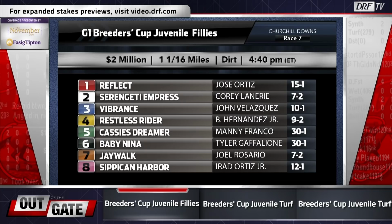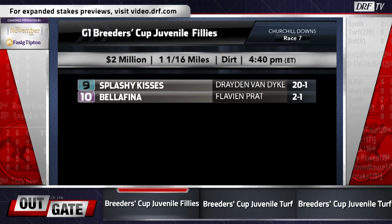Fine field with the favorite on the outside, the number 10 Bellafina, likely to go off favored off of her very impressive performance in the Chandelier last time out. We'll get to her in a minute, but the number 2 Serengeti Empress, Mike, has won her last 2 races by a combined 33 lengths, and it all started in this race, the Ellis Park debutante at 7 furlongs.